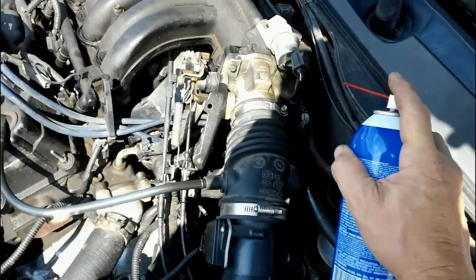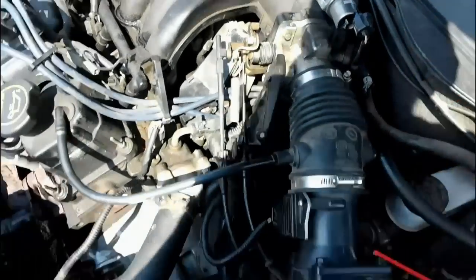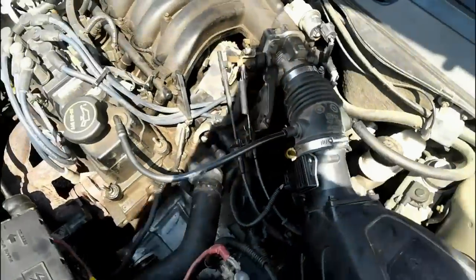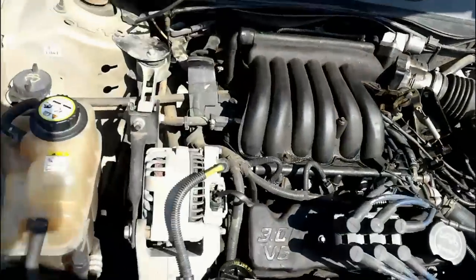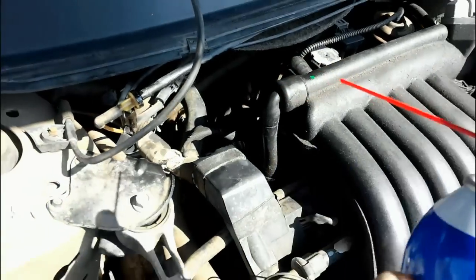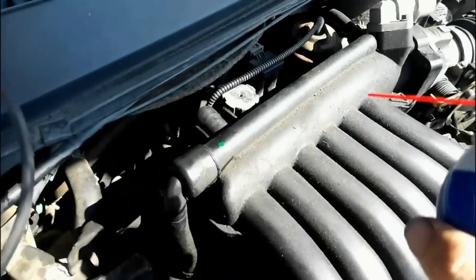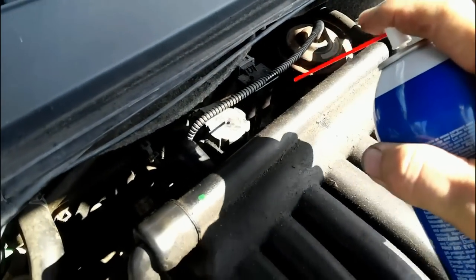So we'll just keep spraying around here. My EGR valve back there seems to be okay. Nothing there, everything's tight. I got some more hoses back here, but a lot of the hoses back here are just air conditioning and heating system vacuum lines. I've got some EGR valves back here, some hoses.